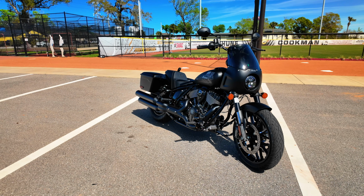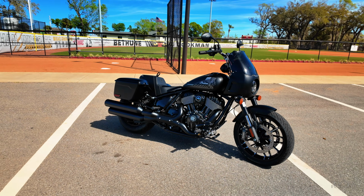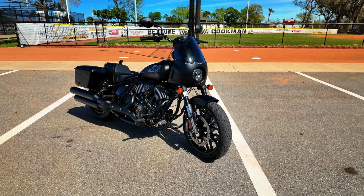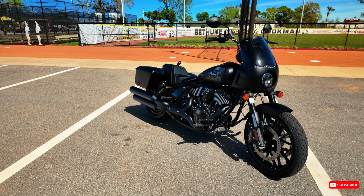Since this bike came out, I've had my eyeball on it. I've been wanting to be able to ride and review this motorcycle. I got really lucky today. Adam from Indian hit me up on Instagram, told me to come on down and take one for a ride. When I got there, he said, how long do you want it?